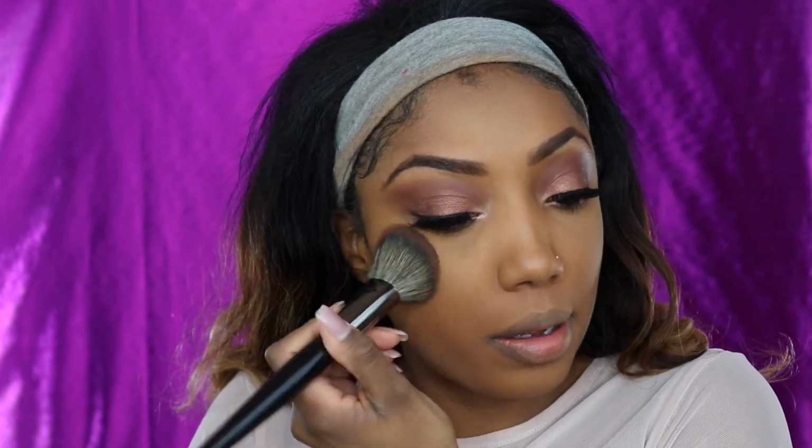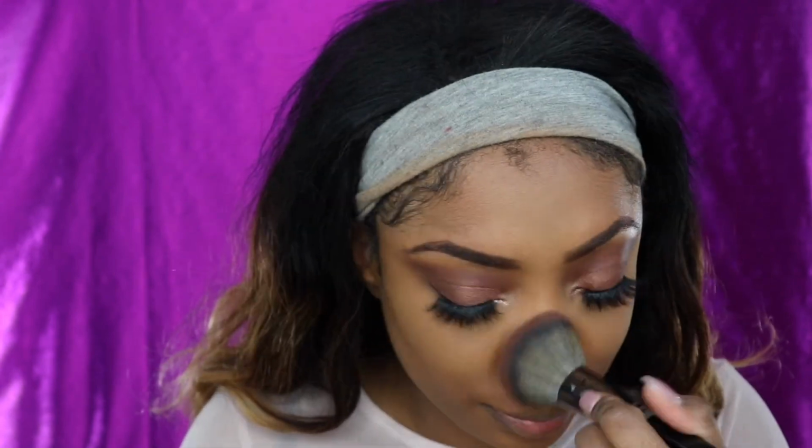Okay, so I finished the eyes. Now I'm going to do bronzer and stuff, but let me dust off the excess powder. Next, for bronzer, I'm going to use the Nars in Casino. This one is a little bit shimmery, as you see, I took a swipe of it. It's a little bit shimmery just because I didn't really see a highlighter that I liked from them.